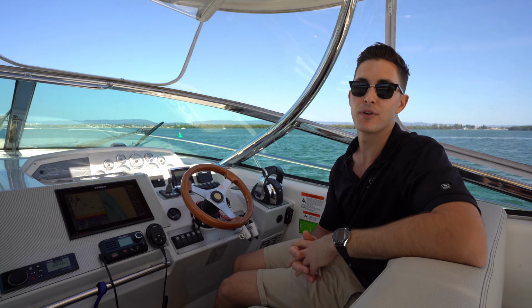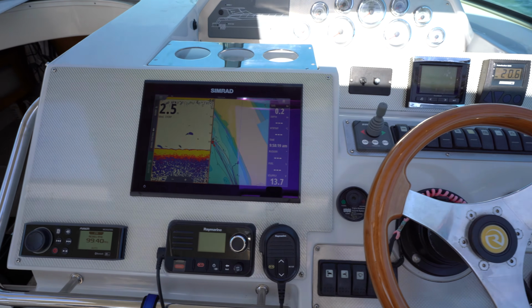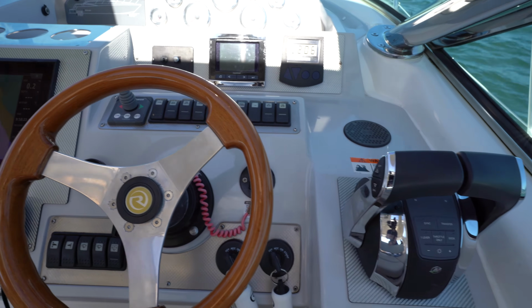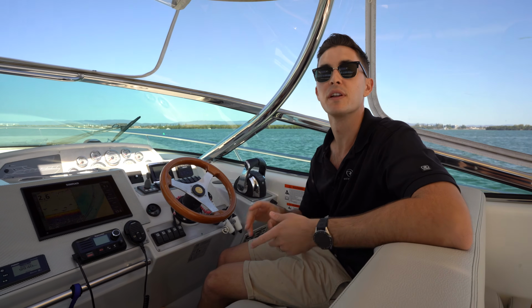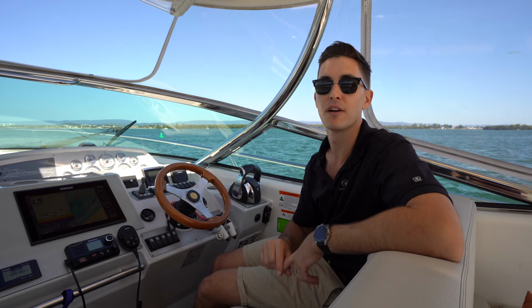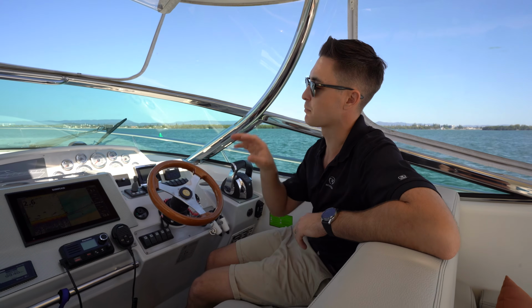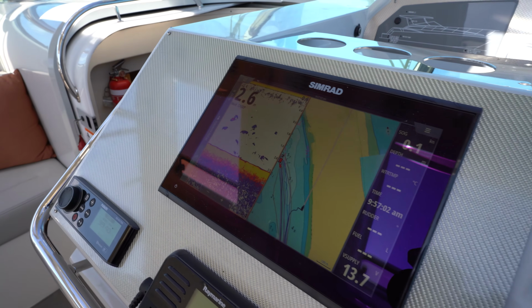Now if you're in the market for an M400 and you've got a keen eye, you'll notice this dash doesn't look like any other M400. That's because in 2019 this boat had a major refit to the engines as well as to the dash. She was fitted with Mercury 8.2 litre 430 horsepower engines with two brand new Bravo 3 drives out the back. Now with that package they paired it with Simrad electronics on the dash, so chart plotter, depth sounder.